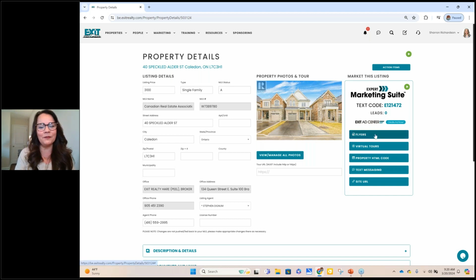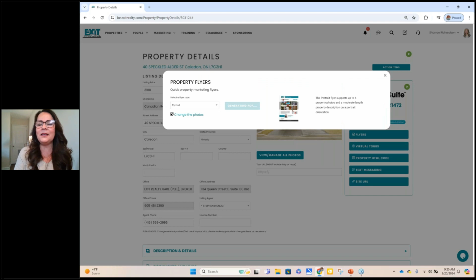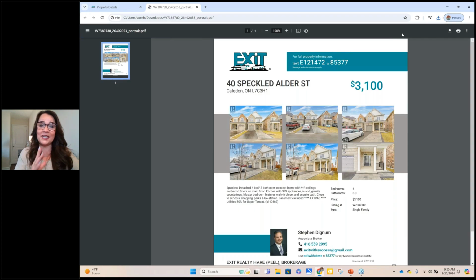The next is property flyers. Now, I want to lean into these. When you go into flyers, obviously, many agents love to create their own, which is great, but time is money, right? Or they have to outsource this to somebody else. Not here. In the expert marketing suite, you have property flyers that you can use. You can just simply select whether you want a landscape or portrait orientation flyer.